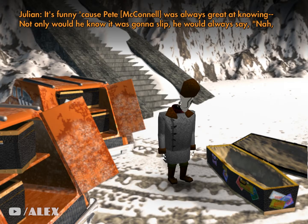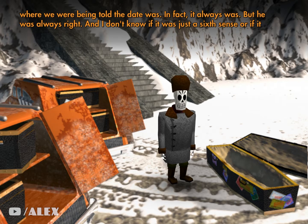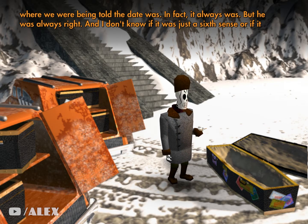It's funny because Pete was always great at knowing. Not only would he know it was going to slip, he would always say, no, and then he'd spew out a date, and he was always within weeks. Sometimes that date was way past where we were being told the date was. In fact, it always was. But he was always right, and I don't know if it was just a sixth sense.